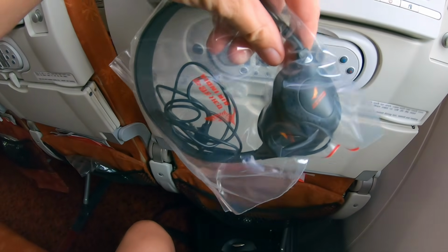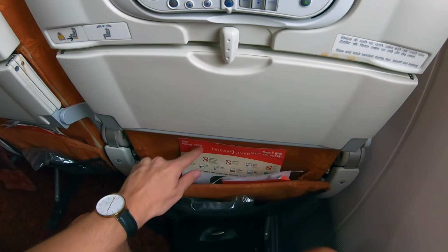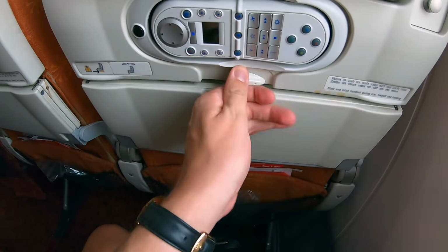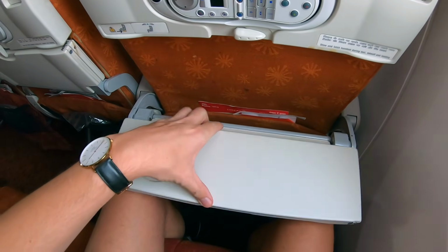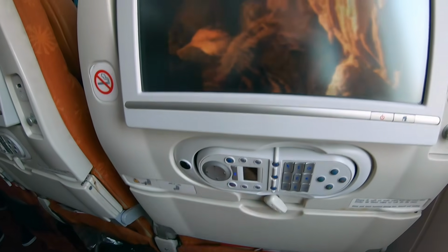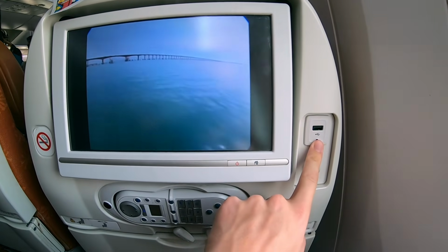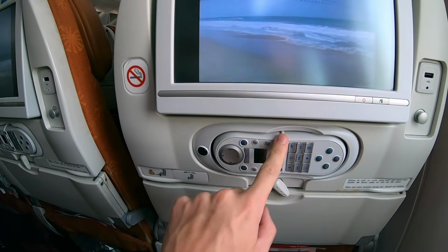Some noise cancelling headphones, I wish. Some headphones already at the seat, safety card, sick bag, foldable table right here, and personal entertainment as well as a USB slot. Here's the remote control. Yeah, looks pretty nice, looks pretty decent, and there was already a blanket ready at my seat as well.